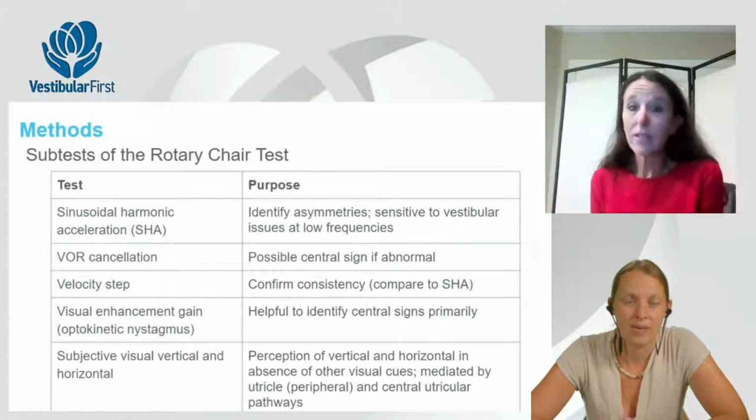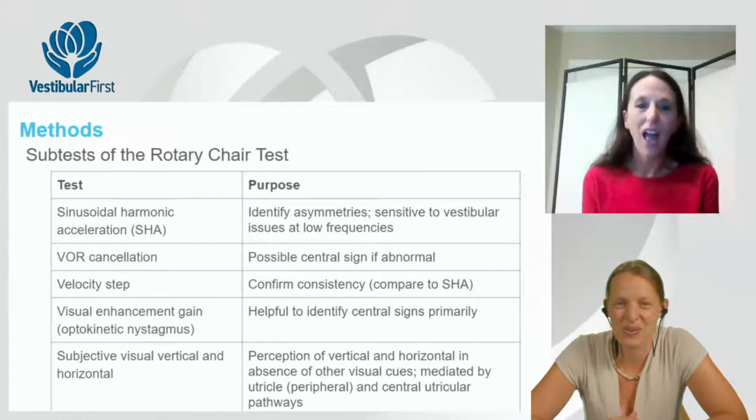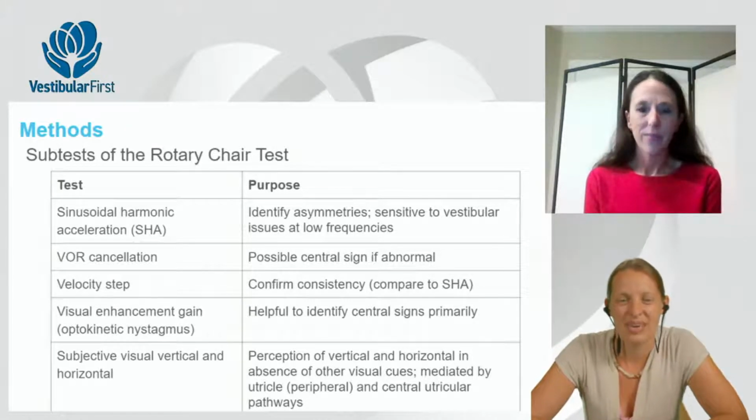Central, yes, central visual. Good to know. All right, that's a good differentiation. Thank you for that. And then, of course, our favorite here, the subjective visual vertical and horizontal. That's our perception of vertical and horizontal in the absence of other visual cues.